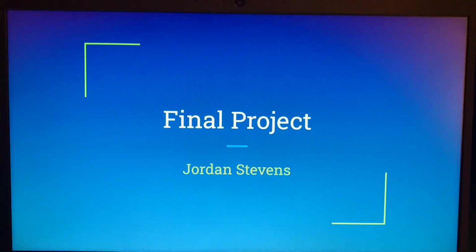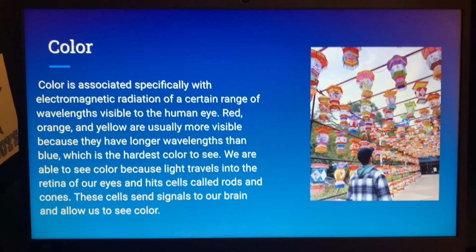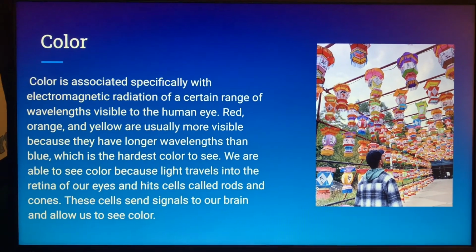Alright, this is my final project. For the first week I did color. I took this picture, well, my friend took this picture of me walking through this thing at the zoo.